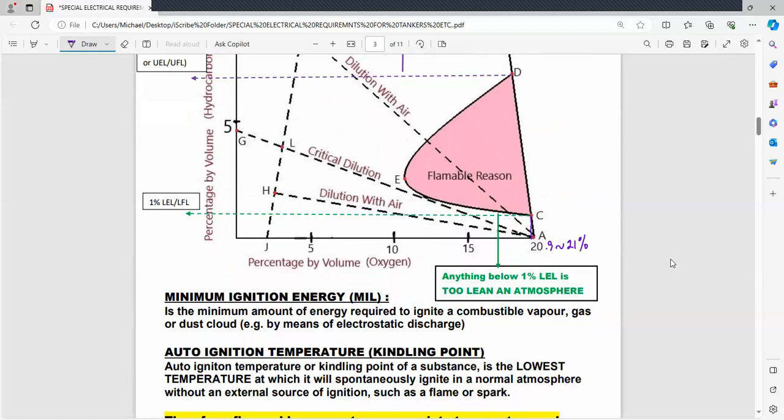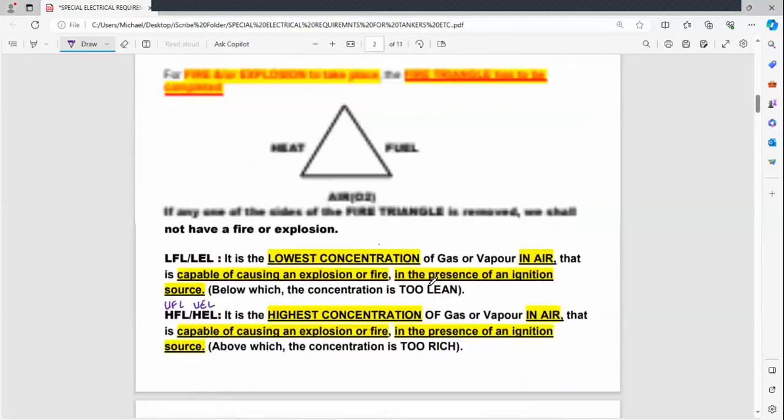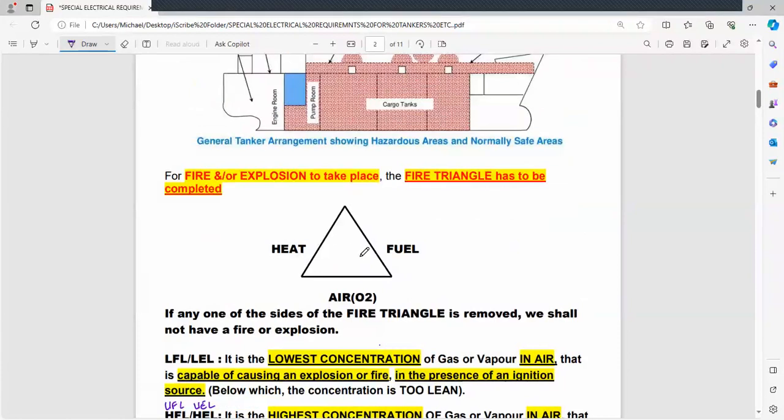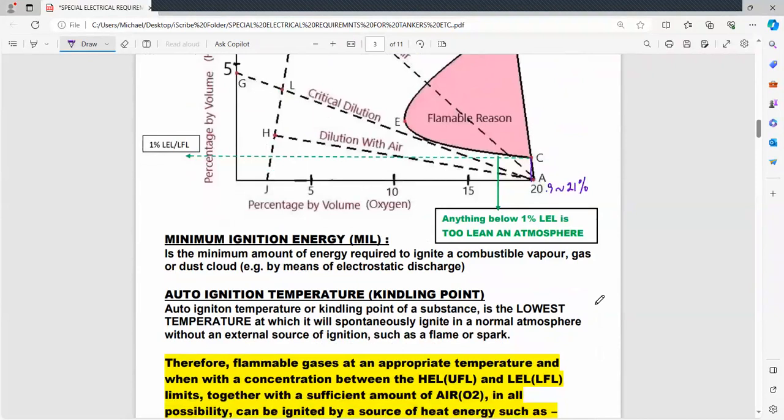And what is the definition? It is the minimum amount of energy that is required to ignite a combustible vapor or gas or dust cloud. For example, by means of an electrostatic discharge. So even an electrostatic energy, whenever that is going to be discharged, that spark, even though that spark is so little, so light, that has sufficient energy, the minimum ignition energy that can cause a fire and explosion. Okay, so the third part of the triangle, as I said, the minimum amount of ignition source is this, the minimum ignition energy level. Okay.